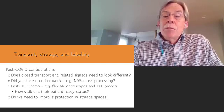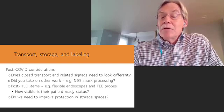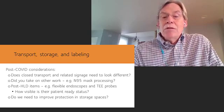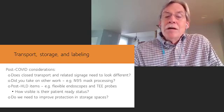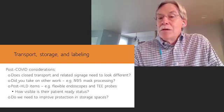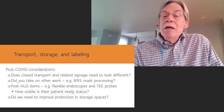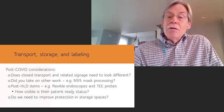Does closed transport and related signage need to look different? Did you take on other work, such as N95 mask processing? What about post-HLD items like flexible endoscopes and TEE probes? How visible is their patient-ready status? Do we need to improve the protection in storage spaces?